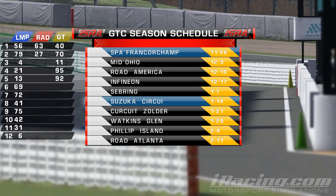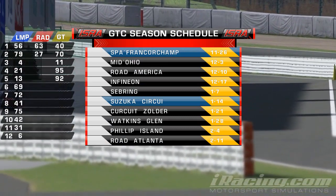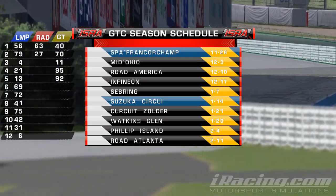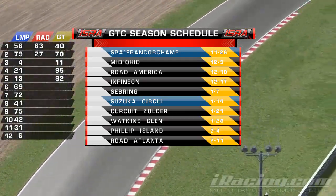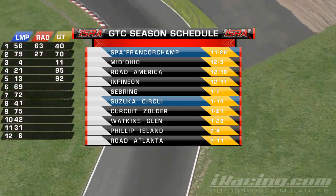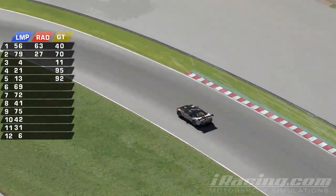All right, well, coming up, we're actually practicing for it right now. Next race is Zolder, then onto the boot circuit at Watkins Glen, Phillip Island, and Road Atlanta. Zolder's going to be a difficult track, I'll be honest. That's going to be a rough one to do. A lot of chicanes, very tight, multi-class will be difficult there. But then Watkins Glen, Phillip Island, and Road Atlanta will be typical multi-class tracks, and really looking forward to finishing up the season with those 3 tracks.